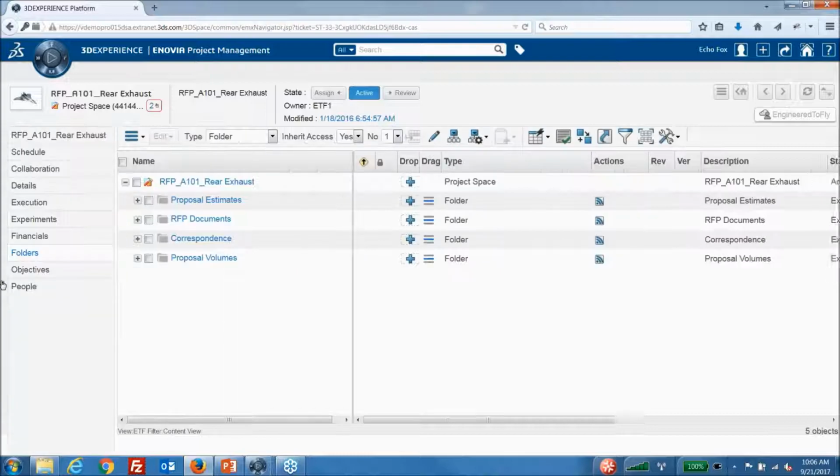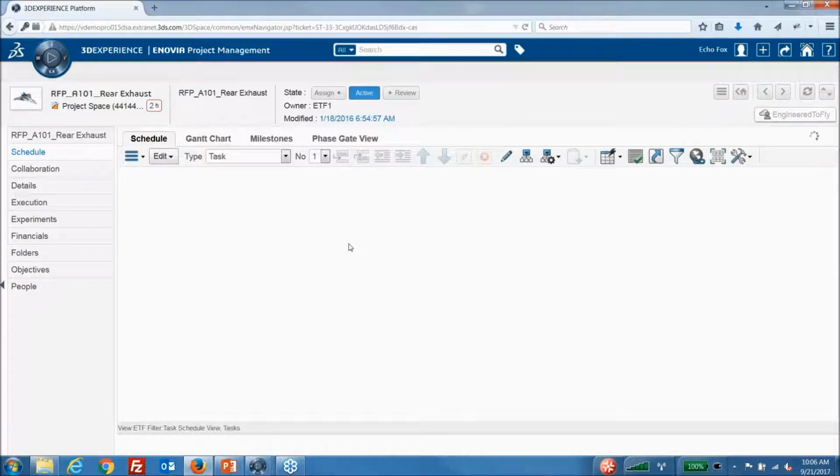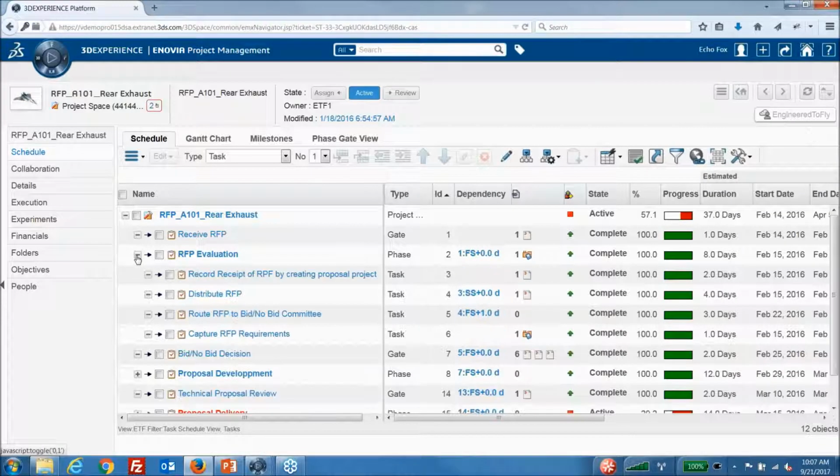So that's how I got the requirements into the system to begin my RFP process. Let's look at the schedule as to how this process is being played out. So this is my RFP schedule.